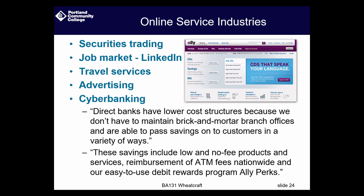I love it. I very seldom go into my branch location anymore. I do everything online. I pay my bills online. My paychecks are deposited through direct deposit. And even if someone sends me a check, I deposit it using my smartphone. So there's really very little reason for me to go into the branch location.